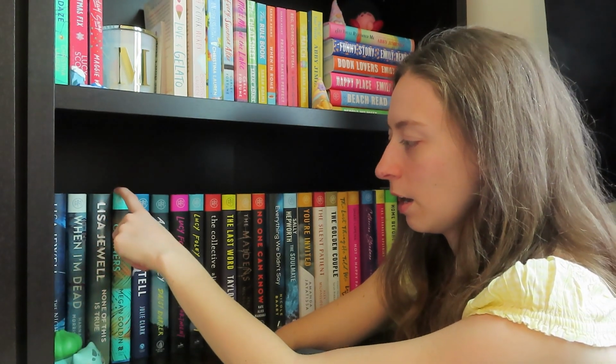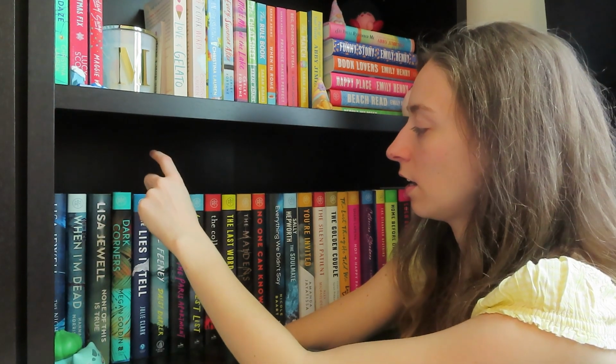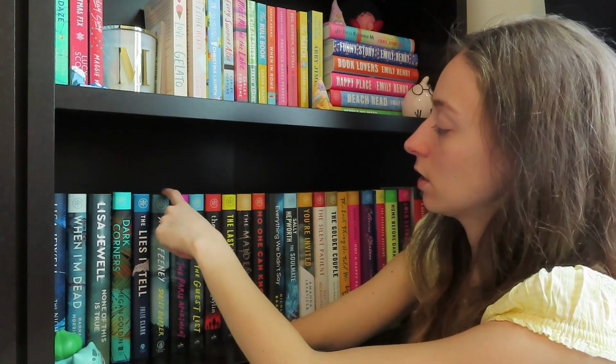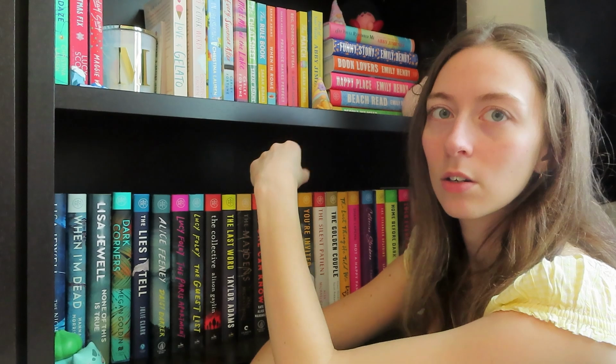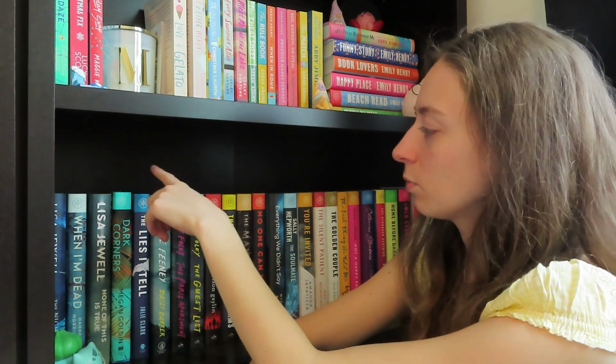Dark Corners by Megan Golden. I haven't read that one. The Lies I Tell by Julie Clark I have read. Daisy Darker by Alice Feeney I've read. I love this book. This has been one of my favorite mystery thriller books. Between this and Never Lie by Freida McFadden are probably my top two.